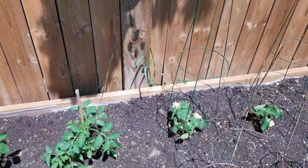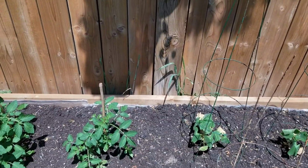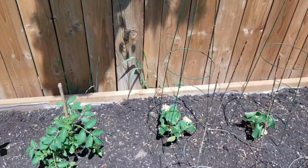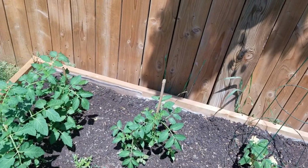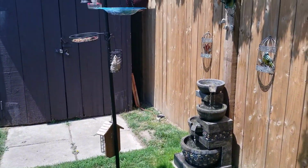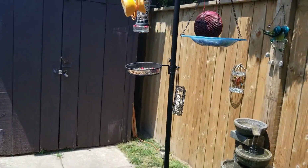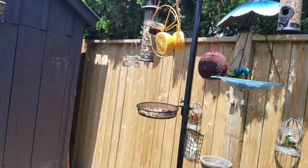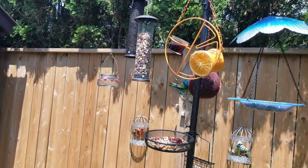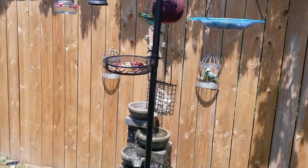I also planted a couple of sunflowers along the back of the fence there. I just planted a couple in the corner there, a couple in the corner there, just to see how the sunflowers sprout back here. So yeah, I've got my bird feeding station. That's doing okay. The hummingbird feeder is still up, but I've taken out the hummingbird feed because it's so hot out. It would just spoil in a matter of a couple hours anyways.